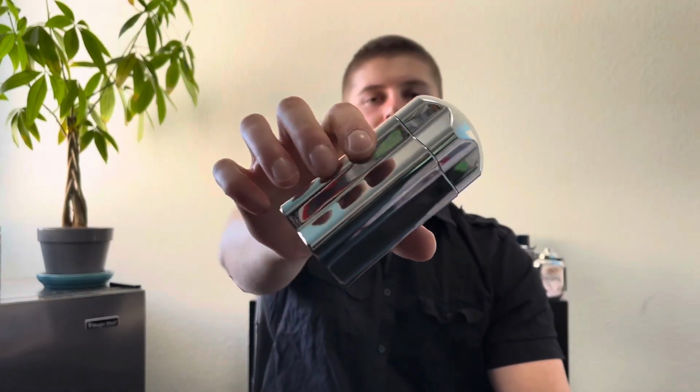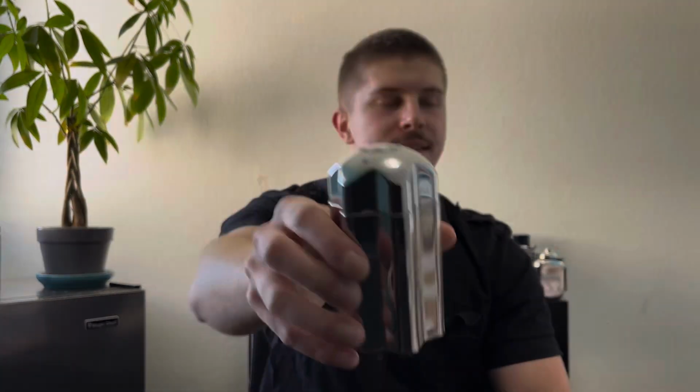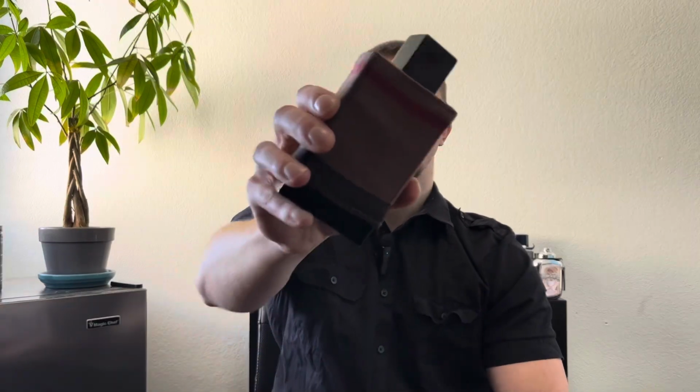If you love the 1 Million DNA, this is just a sweeter, spicier version of that. Another great one in my opinion. Coming in at number 3, Montblanc Emblem Intense. Coming in at number 2 is Burberry London. This just smells like the holidays in a bottle.